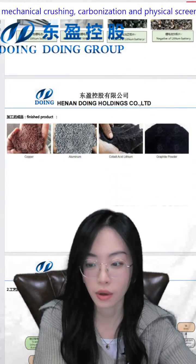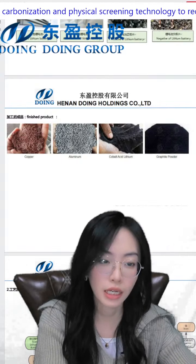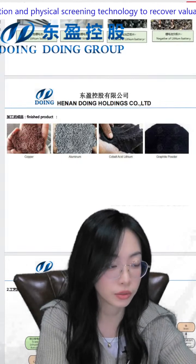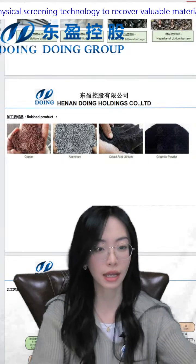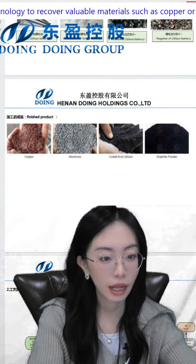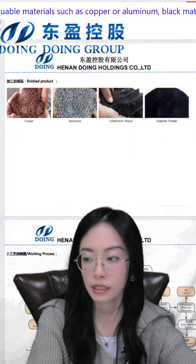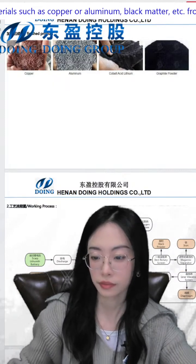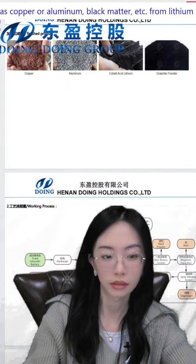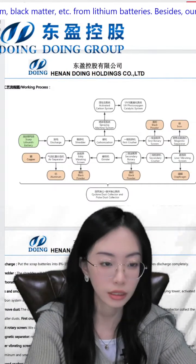Okay, let's go on. I have shown you what kind of materials we can use and what products we can get. Then, what is the technique? How do we get the copper and aluminium from this waste? This is the work process. It shows from here. Is it clear to watch?